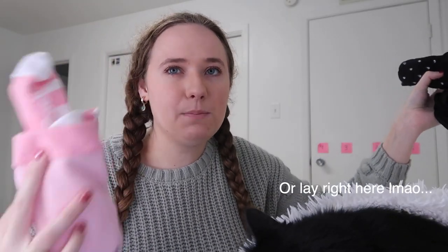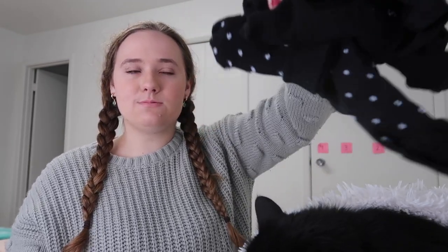You can sit there. My favorite color is pink, so I have so many pink compression socks. My favorite is the Cloves brand, which I'll link down below, but you can also get these on Amazon or literally anywhere. These ones have black polka dots, this one's solid black, and this is another fun way to express yourself when you're wearing a uniform. So I love wearing fun compression socks.